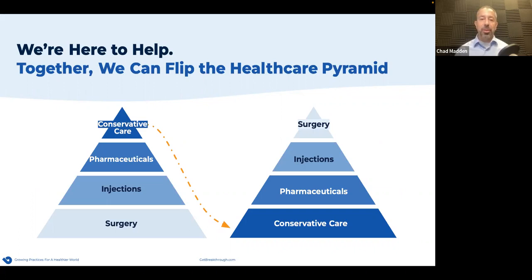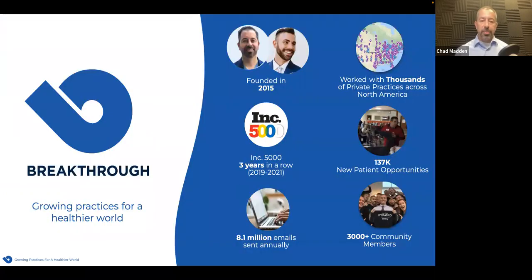This is not a new agenda. This has been around for years and in many different forms. And I would say, specifically over my entire practice career for the last 22-plus years or so, what we have over on the left is conservative care as an afterthought. And over on the right, we want conservative care to be the foundation for musculoskeletal, neurological health, et cetera, for the healthcare system.